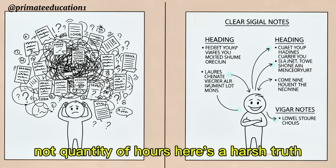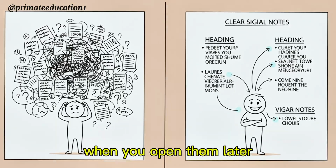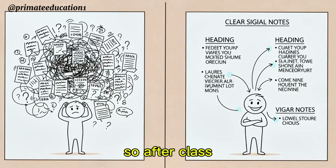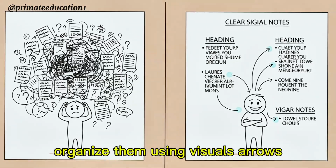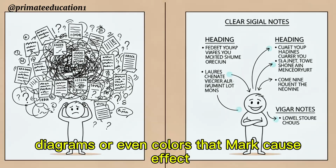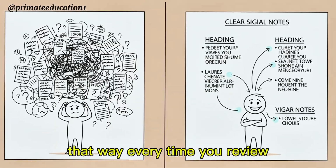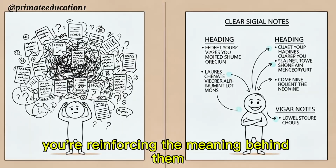Here's a harsh truth. Most students take notes that only make sense in class. When you open them later, they look like random bullet points from a crime scene. Good notes are meant to teach future you. So after class, take 5 minutes to rewrite your notes in your own words. Organize them using visuals, arrows, diagrams, or even colors that mark cause-effect. And summarize each page with a single sentence at the bottom. What's the big idea here? That way, every time you review, you're not decoding messy notes, you're reinforcing the meaning behind them.